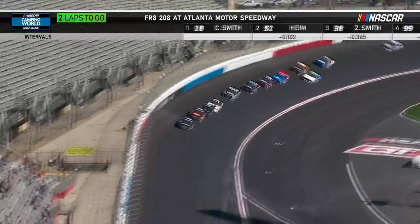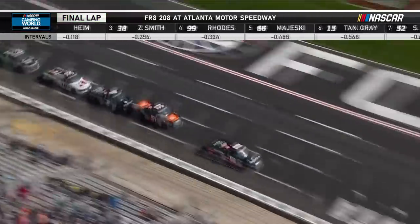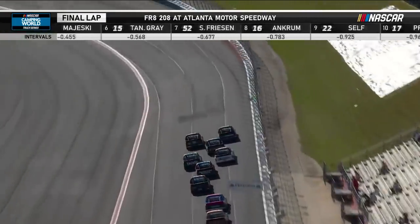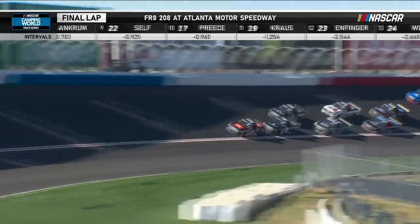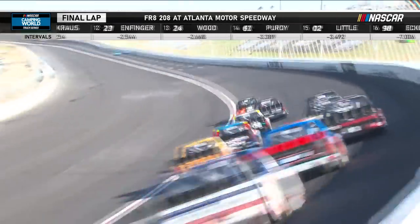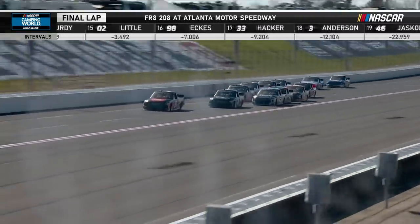Coming to the white flag. Chandler Smith continues to lead, trying to go back to back after winning at Vegas. Heim goes to the bottom, getting some help from John Hunter Nemechek. New leader, Corey Heim. Wow. Chandler Smith left on the outside.